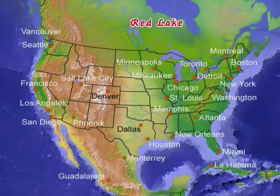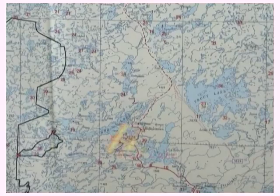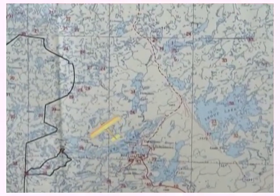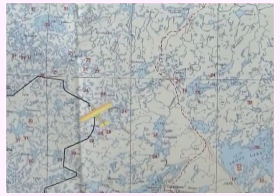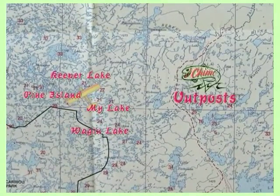To begin your special fly-in fishing trip, you must first travel to Chemo Air Service headquarters and floatplane base in Red Lake, Ontario. After a short wait, the aircraft will whisk you away to Chemo Lodge or to the remote outpost of your choice. The first leg of our flights are each about a half hour flight out from Red Lake.